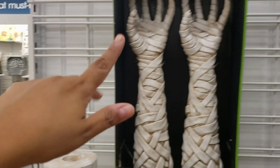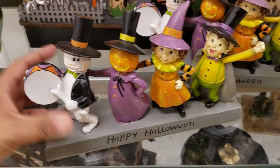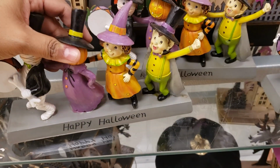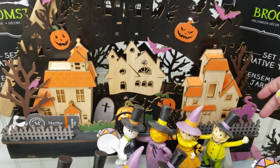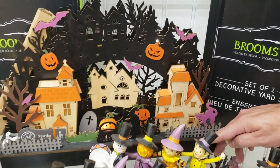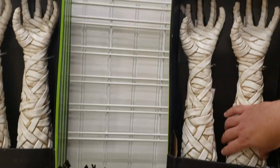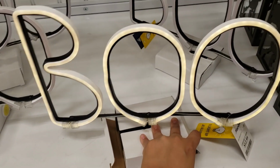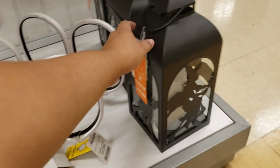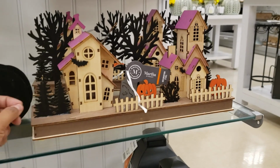Little candle in there. I've seen that one last year. And look down here. Little happy Halloween children. That's cute. For $10. And this large one in the back by Martha Stewart. Like a wooden Halloween town. Look at this. And we have velvet pumpkin. Oh, really? Yeah. That's funny. What's a mummy? Okay. Boo is $12.99. We'll light up like that. And then we have more lanterns for $12.99. Another Martha Stewart town. Those are kind of cool looking.